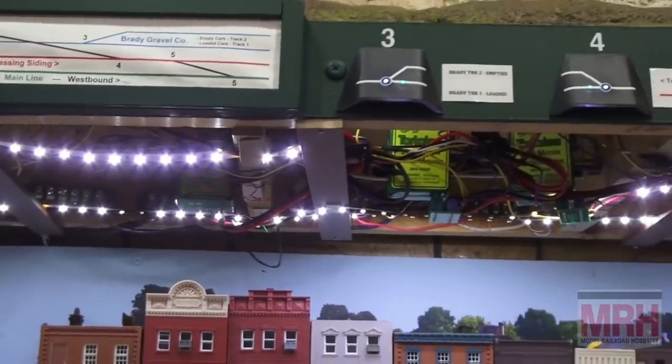I think the color's great. It really allows it. Yeah, the lights are the same way. It's that real cool light that brings out the reds and brilliant colors, and I like that a lot. It really makes the layout shine.